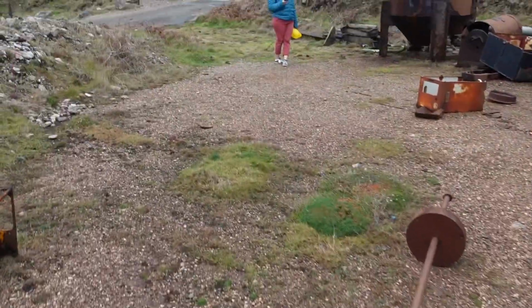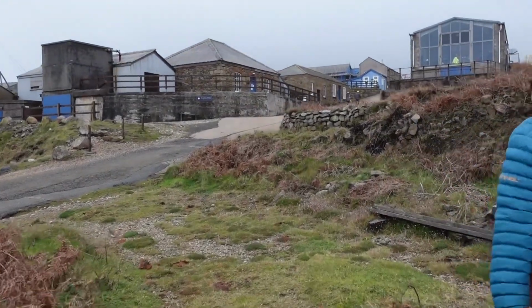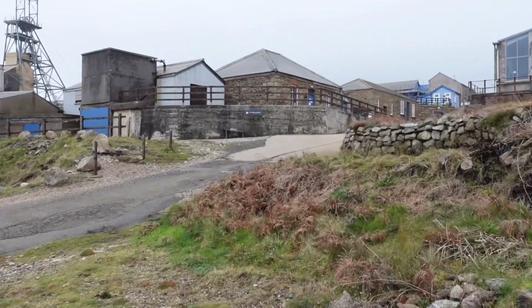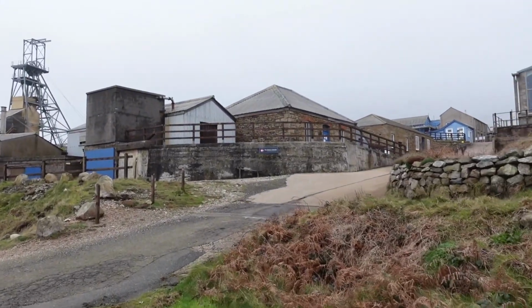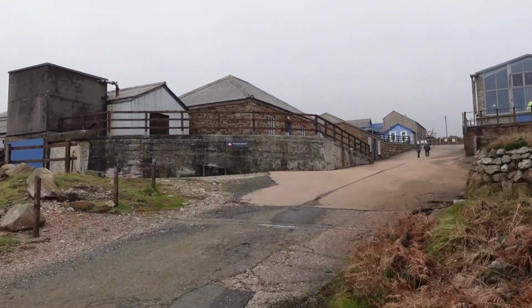Right, let's head back up here. I tripped over a piece of iron. Yeah, we'll head back up. So what did he say to check out? He said go up to the Dry. And there were a few more little bits up that end which we need to see. And then we're pretty much done, aren't we? Yeah.